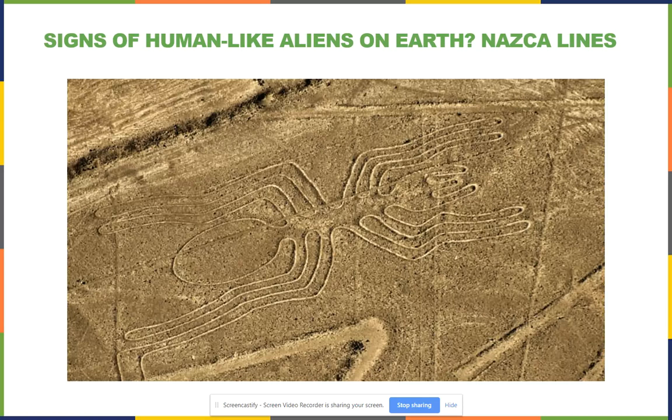And if you look up Nazca lines, you'll find lots of different patterns. This is not the only one. There's like a monkey with a spiral tail, and there's what some people believe are landing strips, guides for the aliens to know where to land their spacecraft.